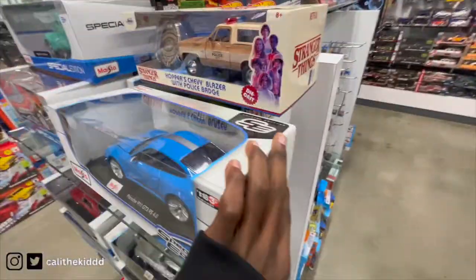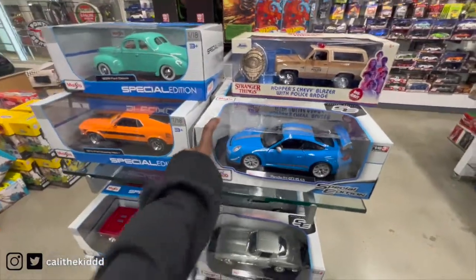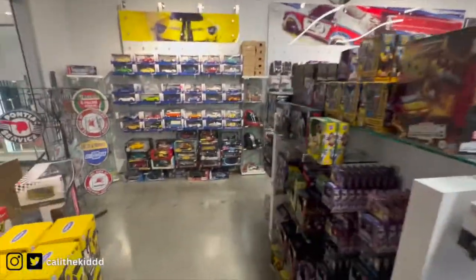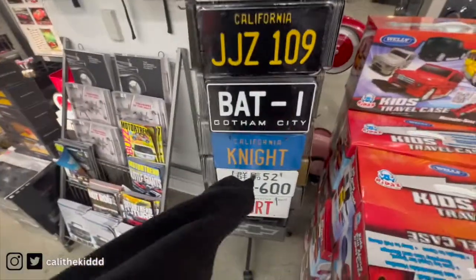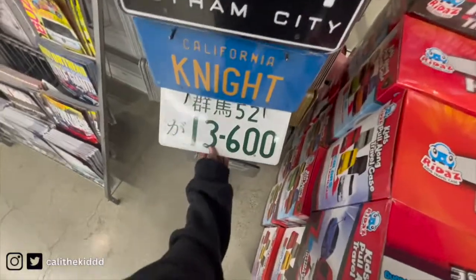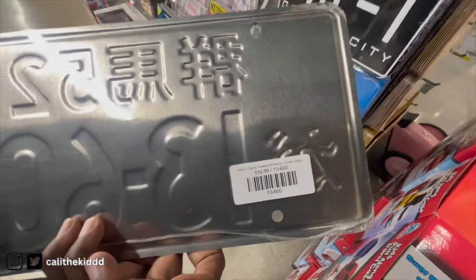I mean, it's not that bad, but I feel like you can get this. No. You can get this for like $20 at like a store, at like a Marshall's or something like that. $20-$30. License plate. Are these real? Japanese license plate. How much is this? Man, it's plastic. 17.